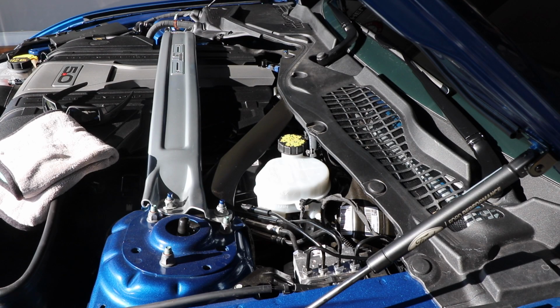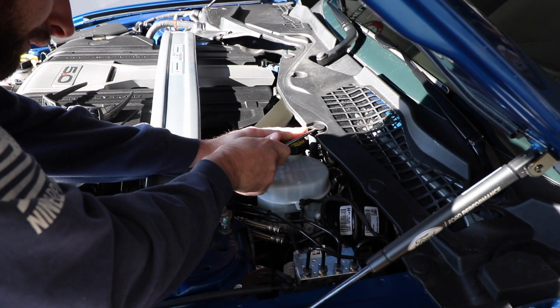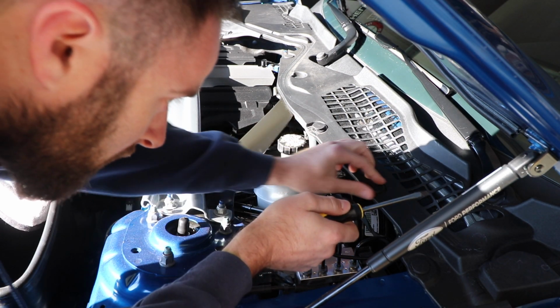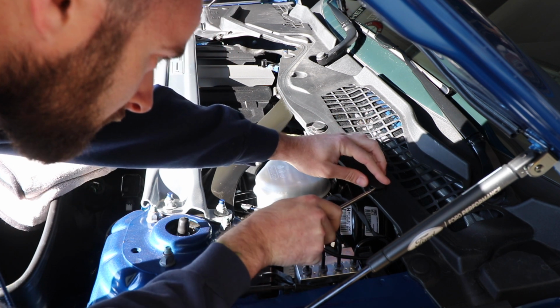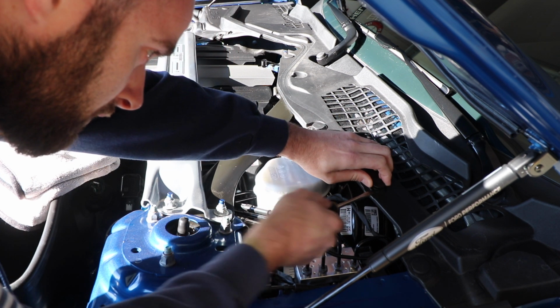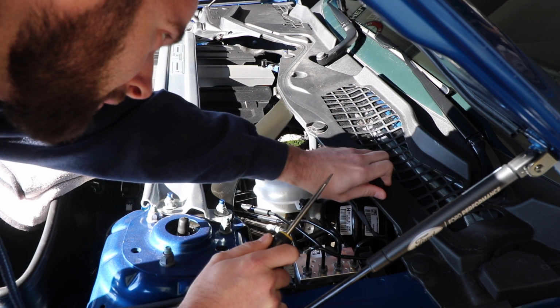All right, so the first thing that we are going to do is take these push pins out. So get your little flathead just like that, and they will lift up. Let me find this. There we go. Just like that. And then you'll go underneath and just pull them out.